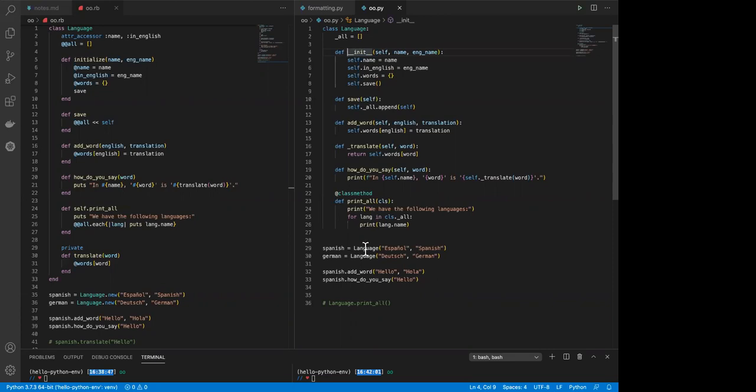And then here comes that first passing of self. So it's made a new version called this init. It is an instance method. It's receiving self as its first argument. We don't have to pass it, but it receives it, and then it gets all the other arguments we put in. It's assigning these attributes. Again, making a words attribute, just an empty dictionary, and .save.